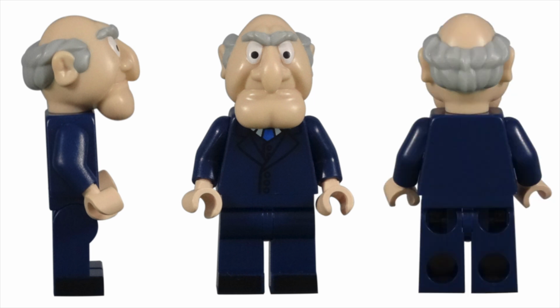While these hecklers usually sit on the sidelines, they insert themselves into a lot of sketches with their snarky comments. This makes them predominantly featured in many of the Muppet Show episodes. For MOC work, Statler's flesh tone makes his fancy suit useful for custom minifigure work outside the Muppet theme.